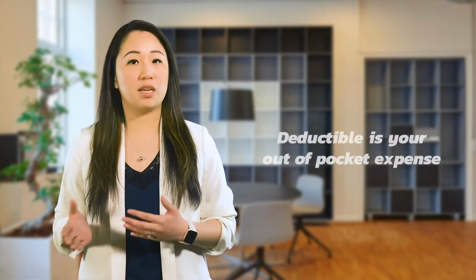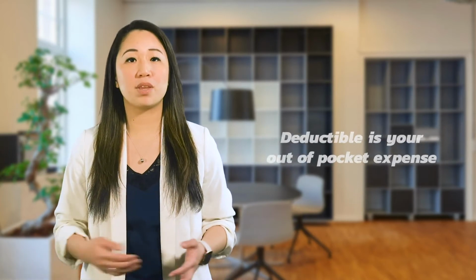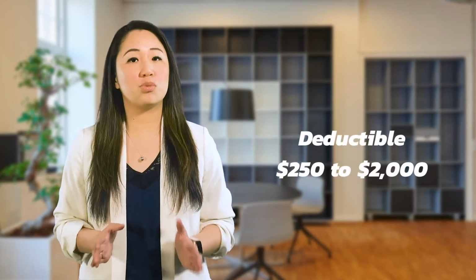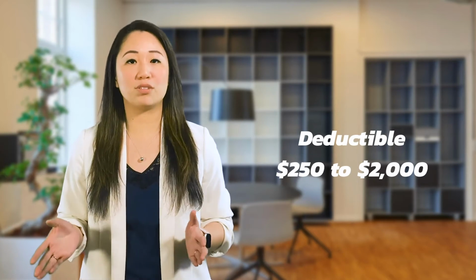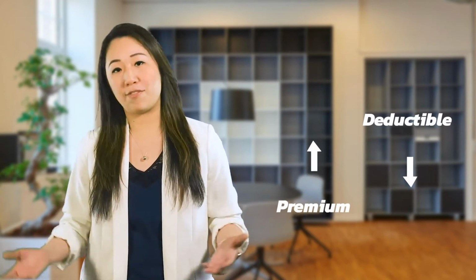A deductible will always apply when you use your collision coverage. A deductible is the amount that you have to pay before your coverage will step in to pay. Collision deductibles usually range anywhere from $250 to $2,000. The lower the deductible you choose, the more your insurance will cost, and vice versa. If you chose a higher deductible to keep your insurance costs lower, keep in mind that your out-of-pocket expense at the time of a claim will be higher.